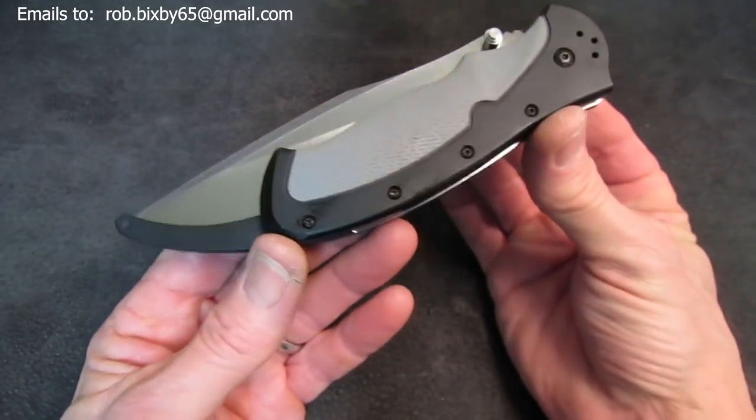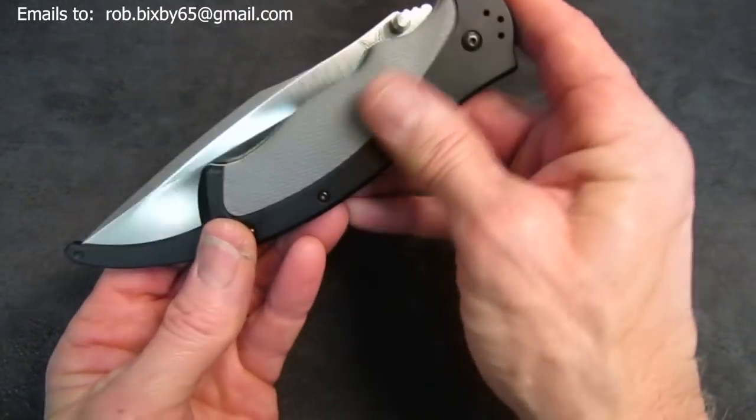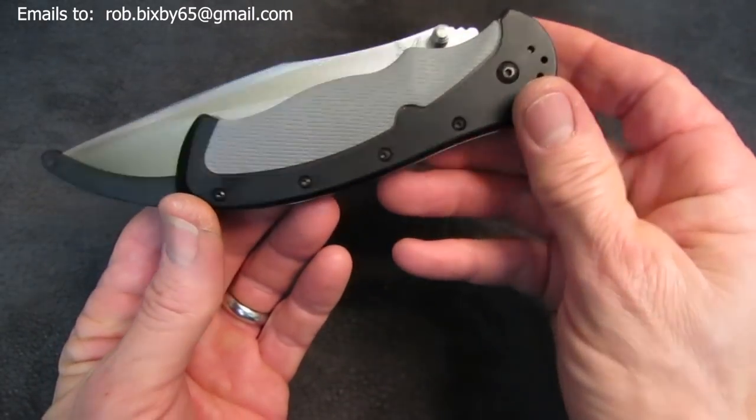Next up, oh guys, we got the good stuff tonight. Y'all remember a knife from Benchmade called the Benchmade 13220 LFK? Did it look something like that? What? Yeah, it looked something like that.